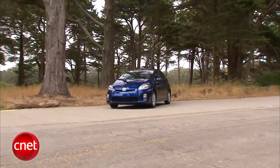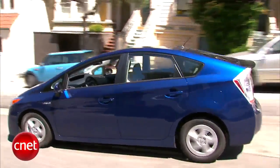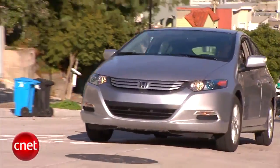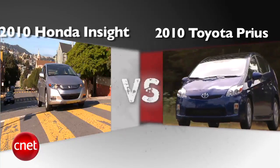The king of the green cars, the Toyota Prius. All new for 2010 with a beak-like nose, but 50-plus mpg. Can it withstand an assault by Honda, the car company with the greenest brand in the business and its new Insight hybrid? There's only one way to find out.